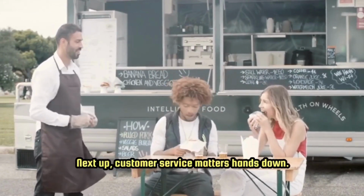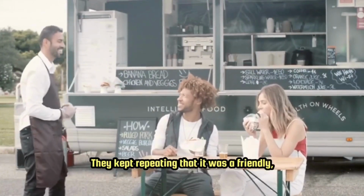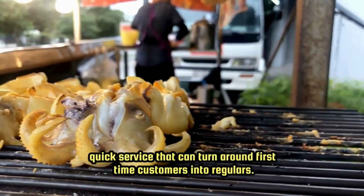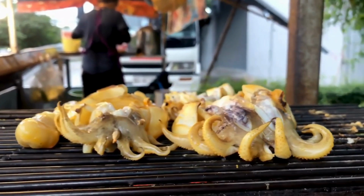Next up, customer service matters. Hands down, there's no question. Doesn't matter what business you're in. They kept repeating that. It was a friendly, quick service that can turn around first-time customers into regulars. It is something that they mentioned on a regular basis.